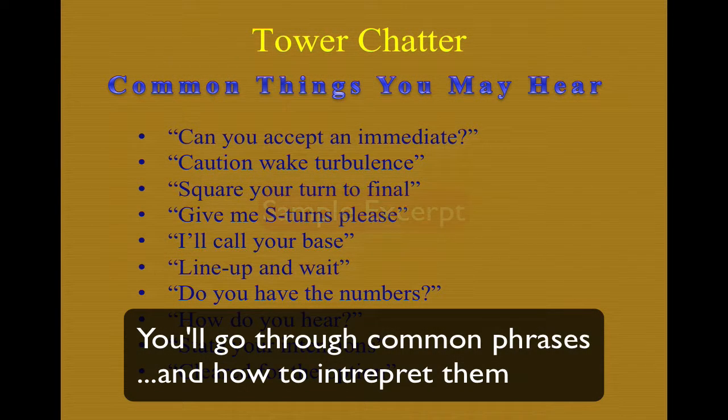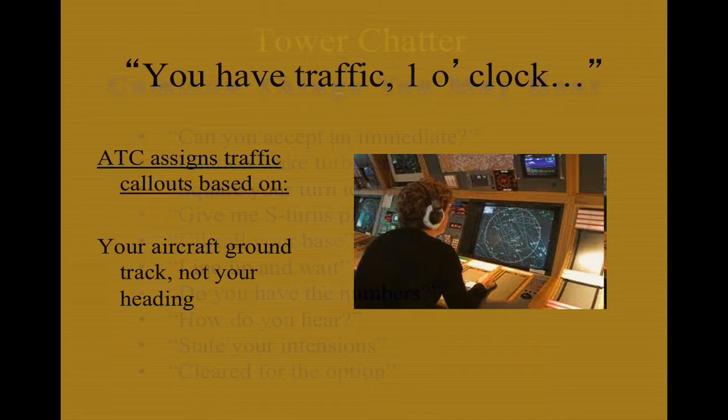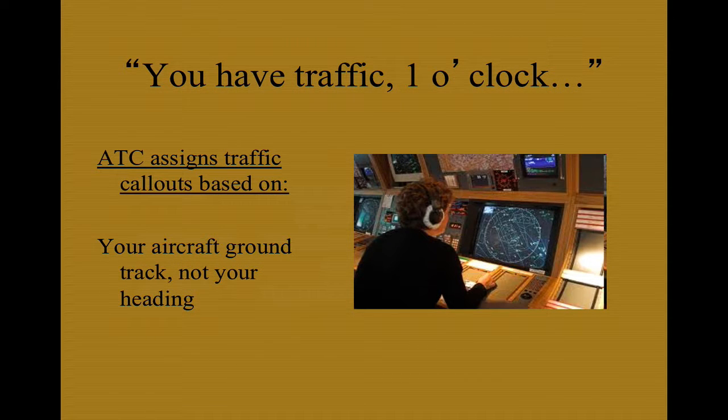Some other things that you might hear is you have traffic 1 o'clock. 1 o'clock. What does that mean? They're talking about the direction from the nose of your airplane, essentially, in terms of like a clock. Okay, so 12 o'clock would be straight ahead of your nose. All right, 6 o'clock would be on your tail. Right? 3 o'clock would be on your right wing, and 9 o'clock would be on your left wing. So any one of the clock directions is a way that you can look for traffic. So that's a way they'll acknowledge it. And they'll usually also give you the altitude of the other aircraft, especially if they have a transponder, the direction of flight, and maybe the type aircraft if they know what it is, if they're talking to that airplane.